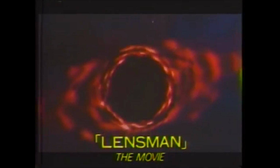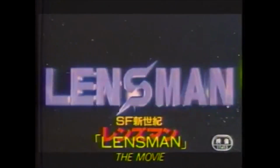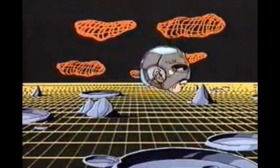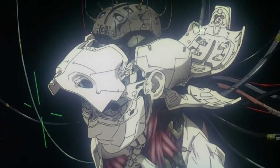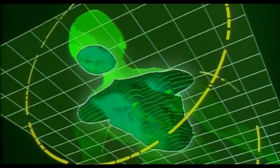Probably one of the first big successes with merging the two styles was seen in the intro to the 1984 film Lensman, but even then it was obvious that the technology was not there yet. So CGI only appeared in anime once in a blue moon with mixed results. It wasn't until 1995's Ghost in the Shell that the practical use of CGI in anime now felt like more of a possibility.